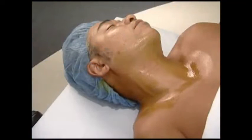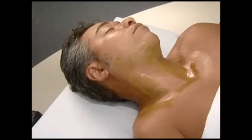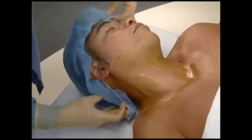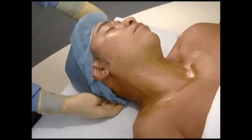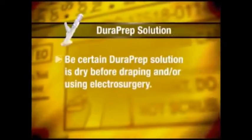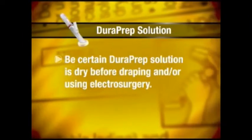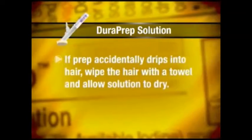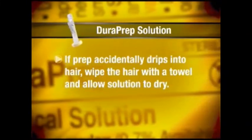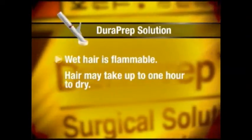When the prep is complete, remove the prep towels. Then, check for pooling or solution-stained articles on and under the patient. Remove articles that have absorbed prep solution and replace them if necessary. Use sterile gauze to wick any pooling. Be certain Duraprep solution is dry before draping and/or using electrosurgery. If prep accidentally drips into hair, wipe the hair with a towel and allow solution to dry. Wet hair is flammable. Hair may take up to 1 hour to dry.